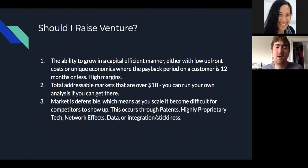And finally, we can think about a defensible market, which means as this company scales, it's going to be very difficult for competitors to show up and eat their cake. I see a lot of great ideas where I'm like, yeah, you could grow this business. You could be doing $3 million, $5 million, $20 million in revenue. And then one of your competitors is going to see, and because you can't keep out this competition, someone's going to eat your cake. So I think that's the last key feature of a venture-scalable business.